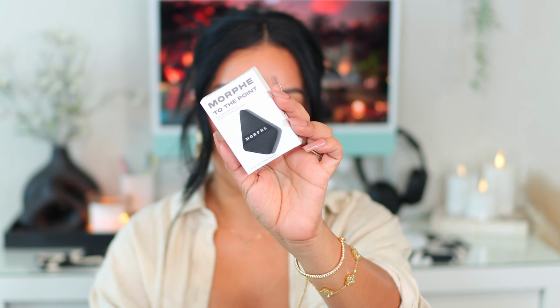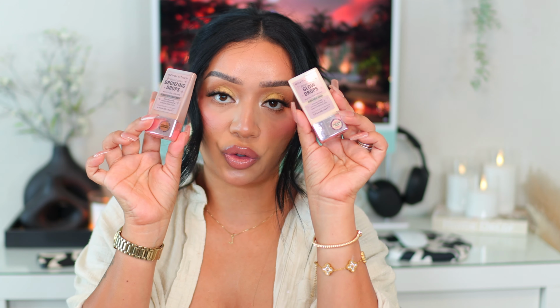So I got those two. I also got the new Morphe To The Point Dual-Sided Power Puff, which is this one right here. I really, really like the shape of it, so we're gonna try that. I got the bronzing drops and the glow drops from Makeup Revolution. I've also been seeing these a lot on my For You page on TikTok. And this one contains squalane, hyaluronic, and grapeseed oil. So I'm excited to try those. As you can see, I'm really into bronzing products right now.